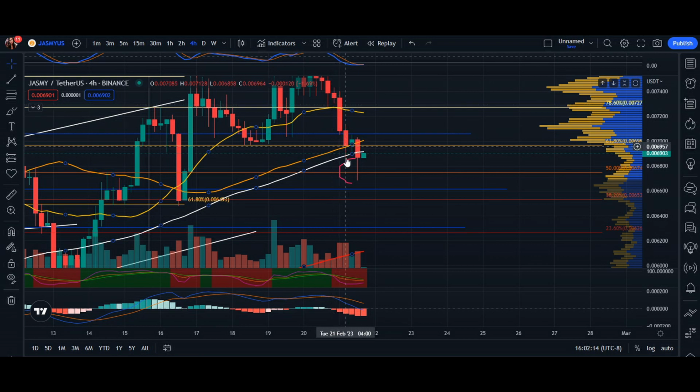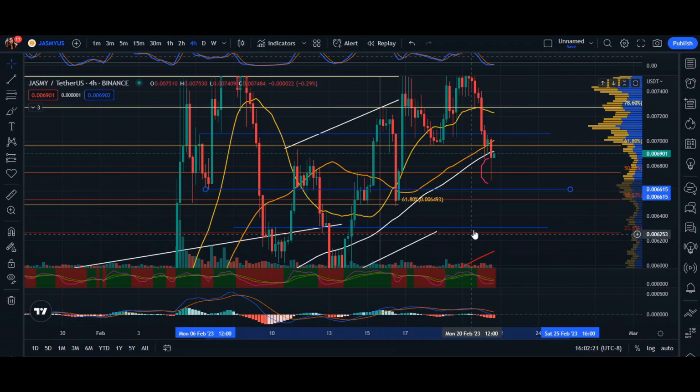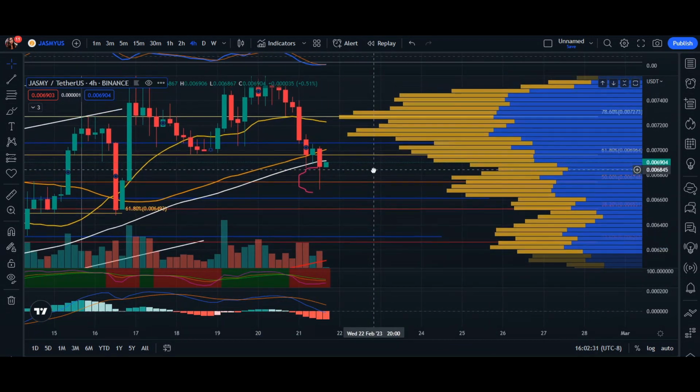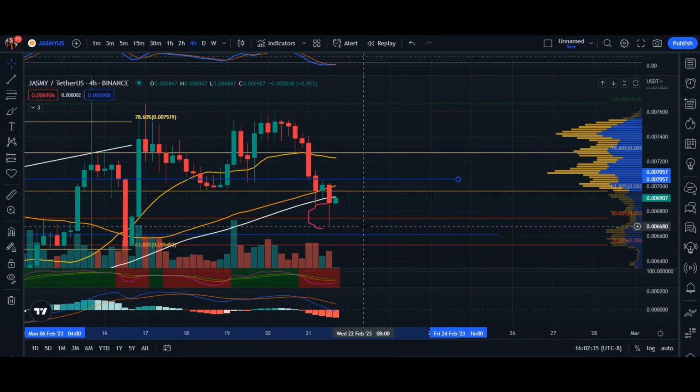So if we do continue to close below these moving averages, then we may come down to this area of support here, which is this blue line at 6615. So this is our first support area. Our second support area here is 6307. We are going to have a short correction pulling us up, coming into our resistance line here at 7057.